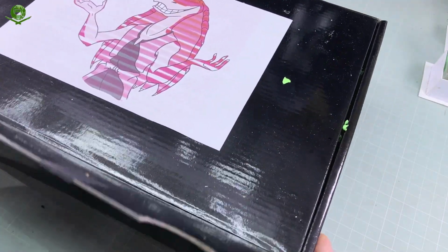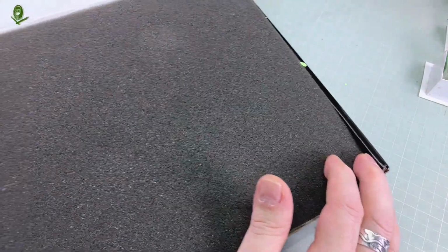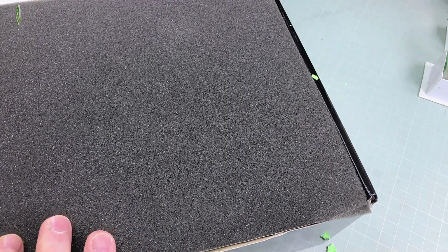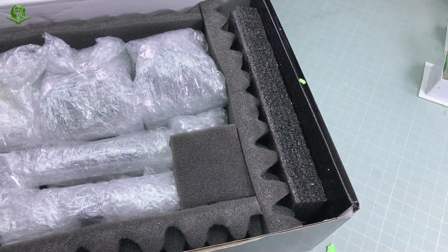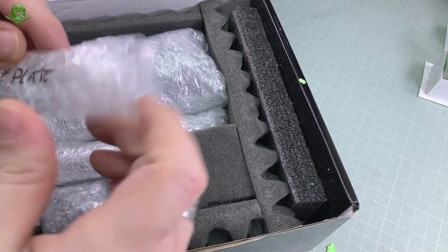Are we ready? Oh, he's got foam in the top. Oh, I've got more. Hang on, he's hiding things. Ready? 3, 2, 1. Oh, more things. I don't know what they are yet. Oh, right, hang on. It's very nicely packed.